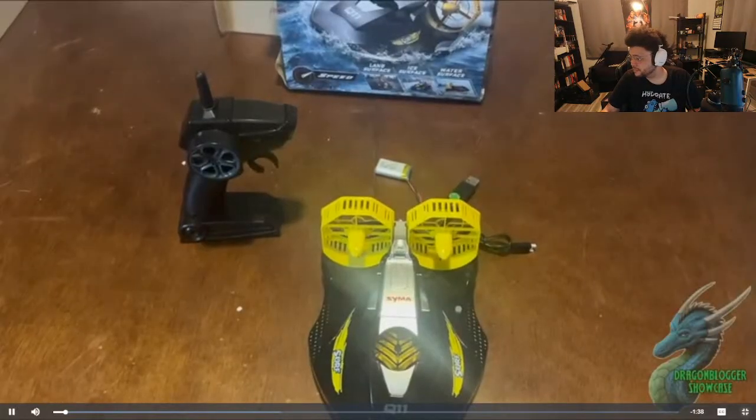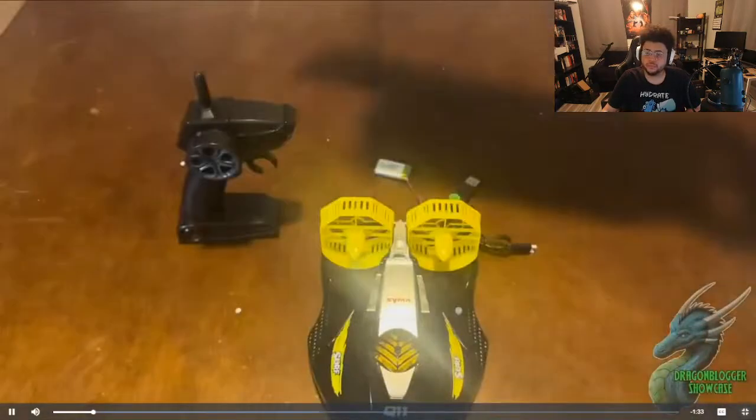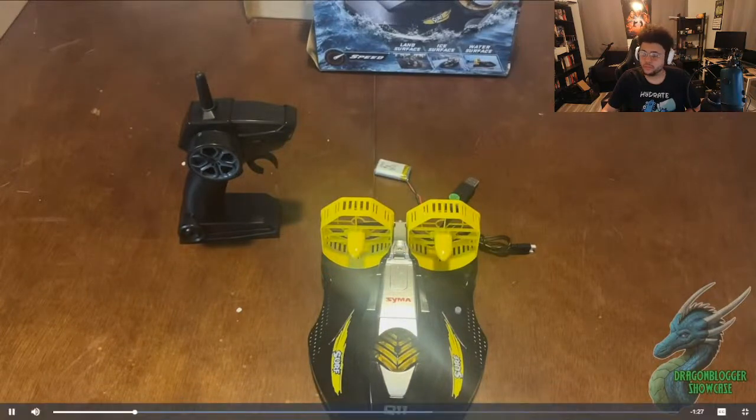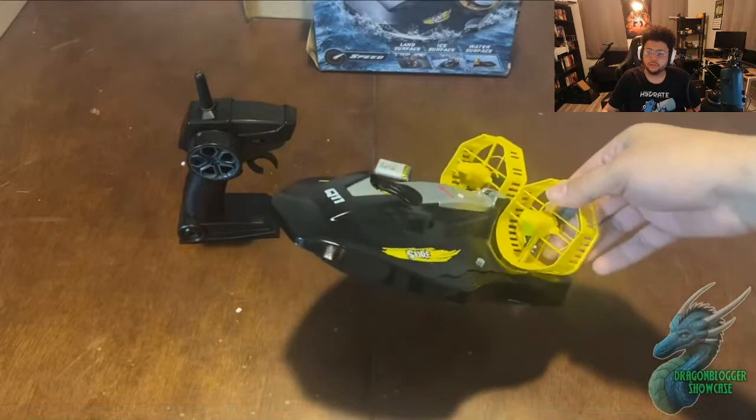So I just unboxed my SEMA hovercraft, and I'm super excited about this. This is the box for it, and it's promoted to go over not only land and water, but also ice surfaces. So I'm super excited about it. I'm about to take it up. Yeah, too bad I live in Texas, so there's no ice surfaces here. To my pool real quick to just run it and see how it performs.